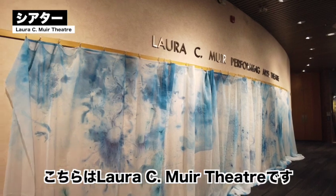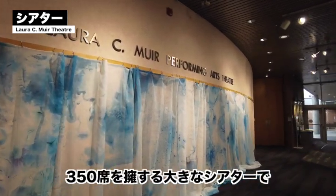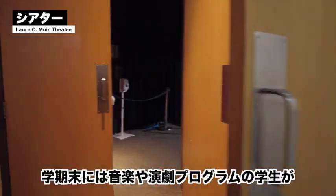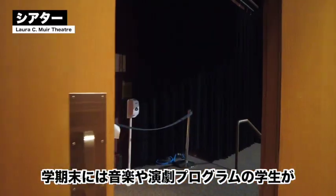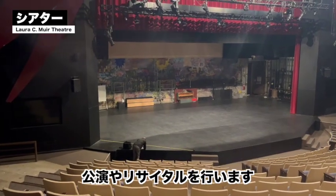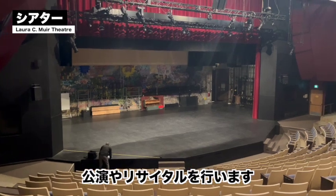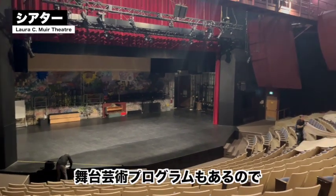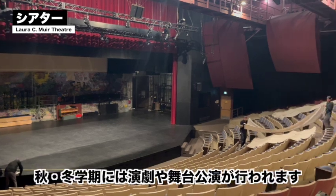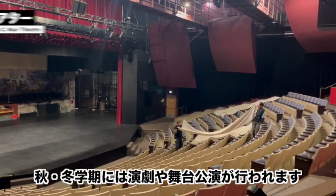So this is the Laura Murr Theatre. This is our large theatre on the campus. We have about 350 seats. Because we do have music and theatre programs, usually our students will do their productions and their recitals in here at the end of the semester. And we also have the stagecraft program, so usually the theatre and the stagecraft students will put together plays every winter and fall semester.